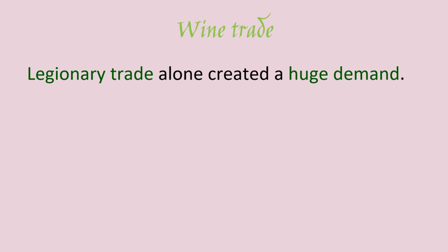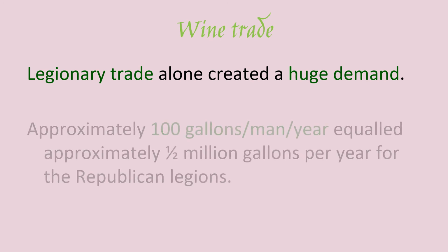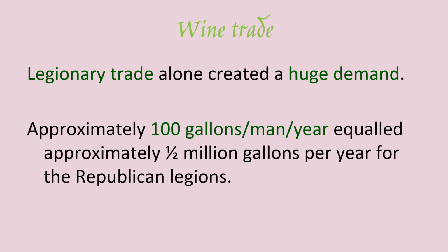Legionary trade, of course, created quite a demand for wine. About 100 gallons per man per year works out to about 500,000 gallons per year for the Republican era legions.